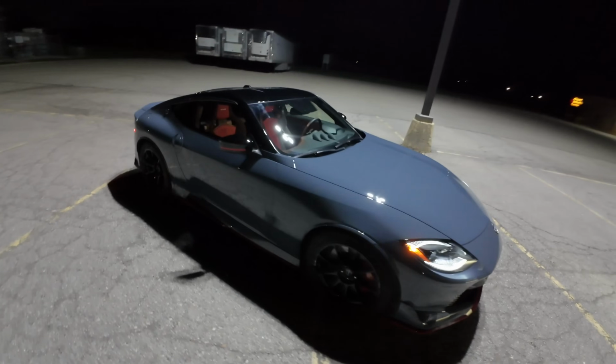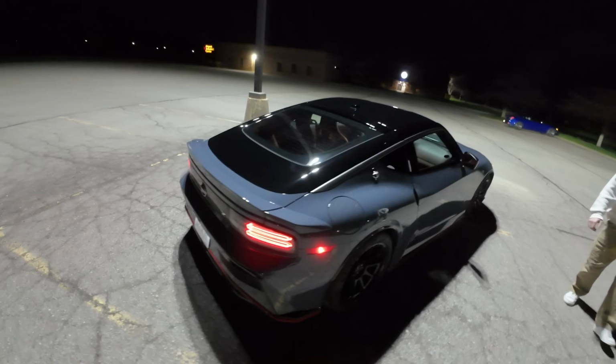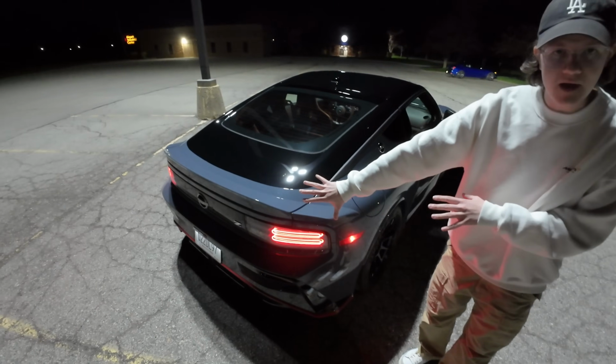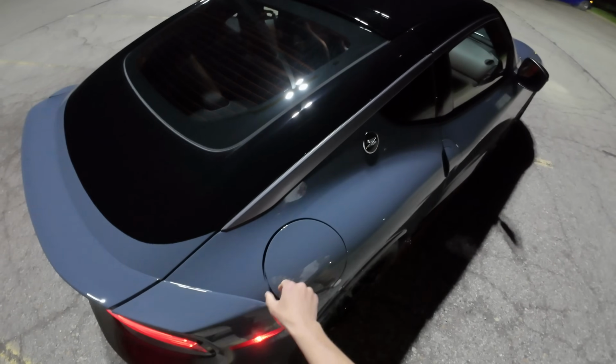Yeah, no, this is a very, very sexy sports car. It's the right shape, and these taillights, a little bit of an homage to the 300ZX. Yeah, ZX styling in the back. Yeah. 240Z styling in the front. Yes. It's like a greatest hits.